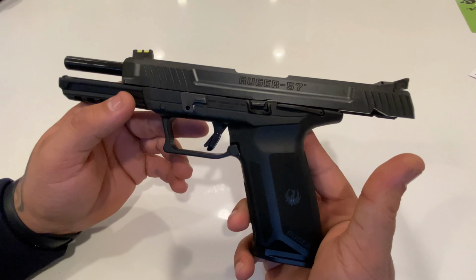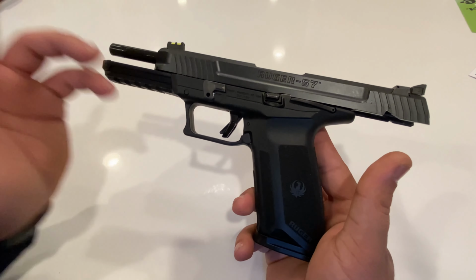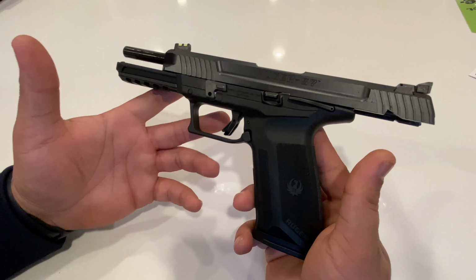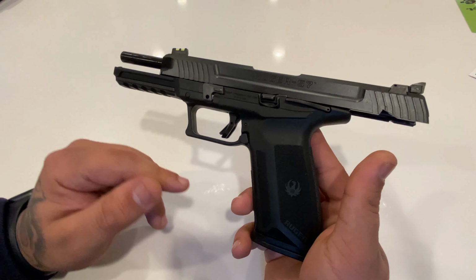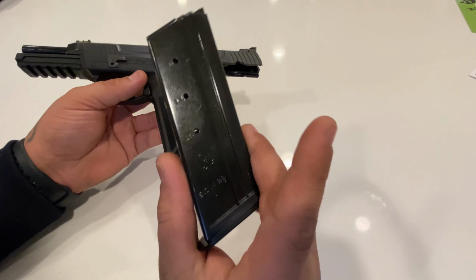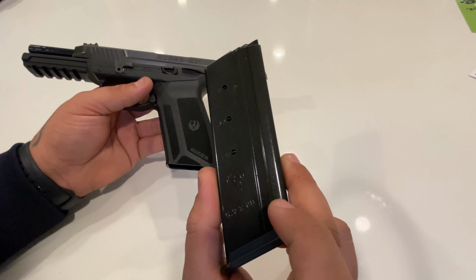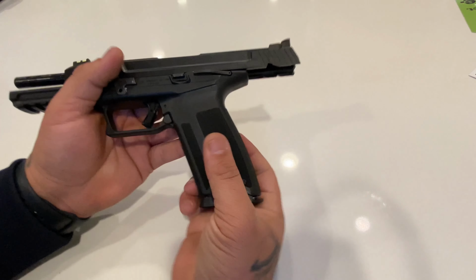Now, all right, so out of the box, first look, let me try to see if I can get a pro and con. So the pro is 5.7x28. That's number one. Number two, the magazine capacity, everybody should know, 20 rounds. You also get markings that say 5, 10, 15, 20, and then 6, 11, and 16, to really know how many rounds you have in the firearm.